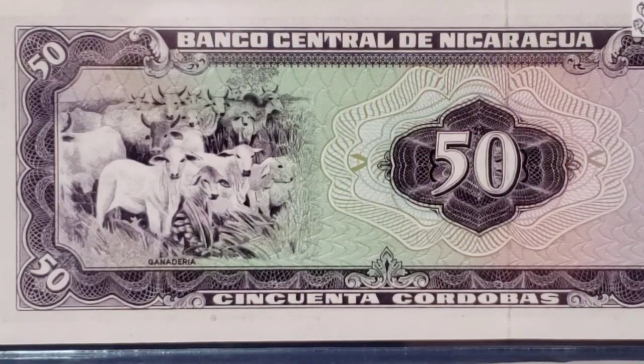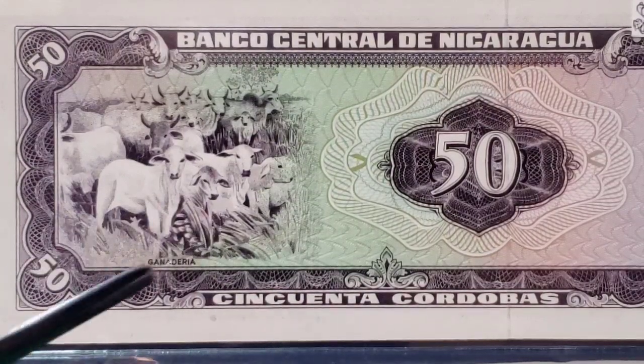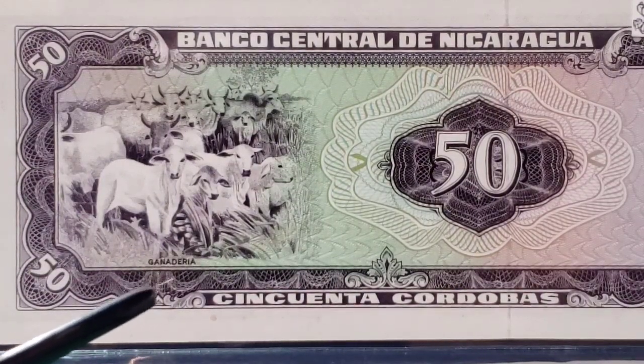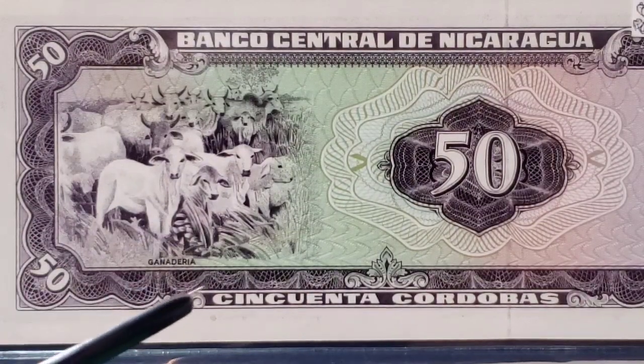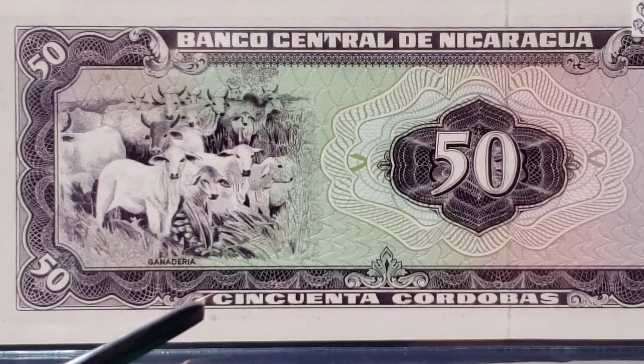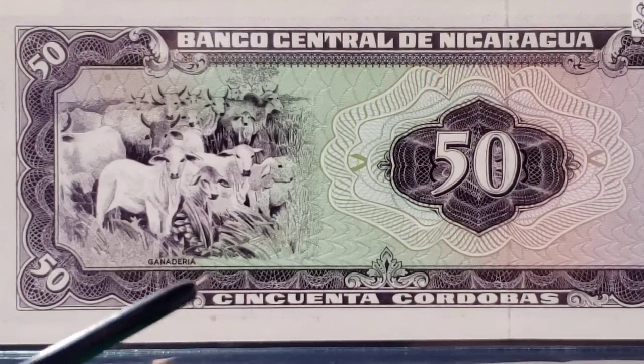A particularly beautiful cow, and if I must be honest, the first time I saw this note, I really thought these were sheep at the front, but then I wasn't looking at it very close. They have the big ears that you sometimes see in cows out of India. Maybe Brahmin calves, I'm thinking.